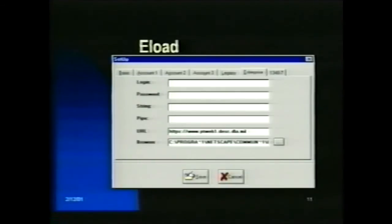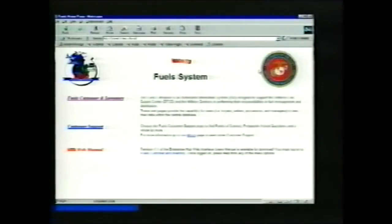Once you do this, you will hit the Enterprise button within the Fuels Accounting module in order to start your fuel session with the FAS Enterprise server. Now let me show you the step-by-step process you'll take in sending those transactions to the server. Once you hit the Enterprise button, the browser in Netscape will start up. It'll take you to the fuel system web application. From the application, you'll select the fuel, customer, and inventory.